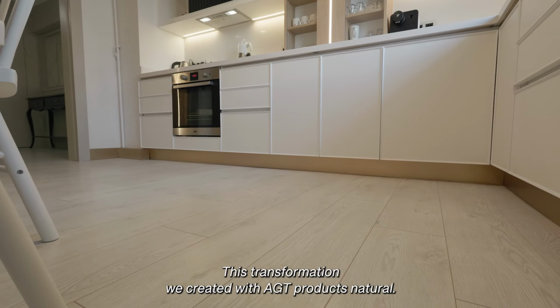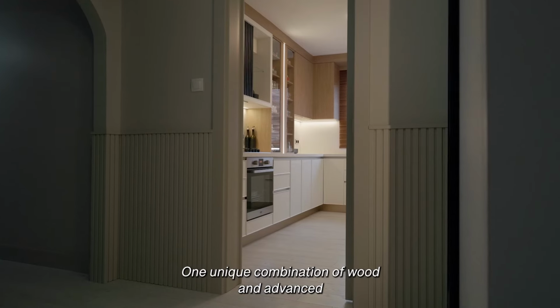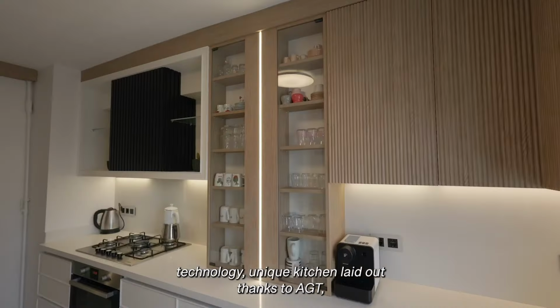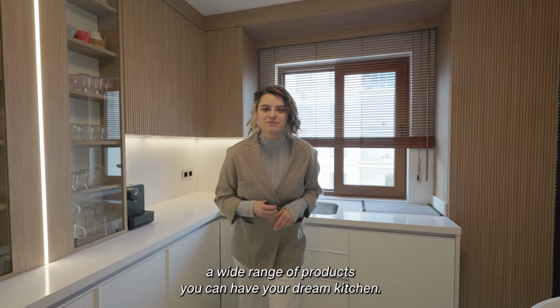This transformation we created with AGT's products. Natural, one unique combination of wood and advanced technology. Unique kitchen laid out. Thanks to AGT's wide range of products, you can have your dream kitchen.